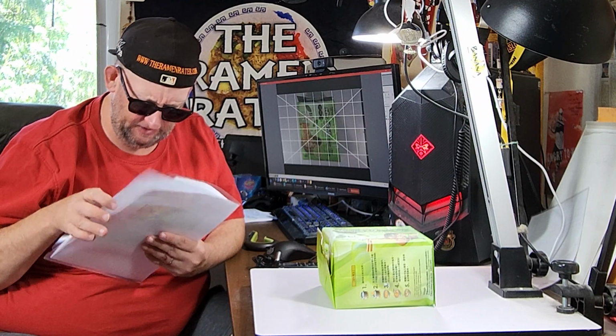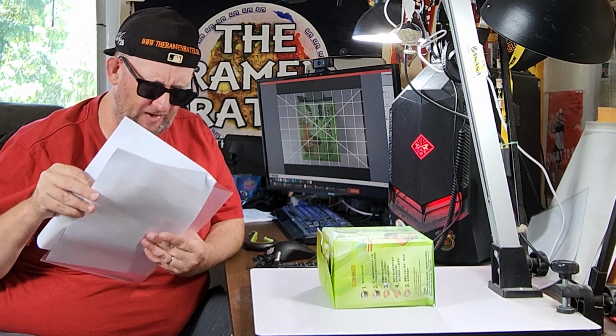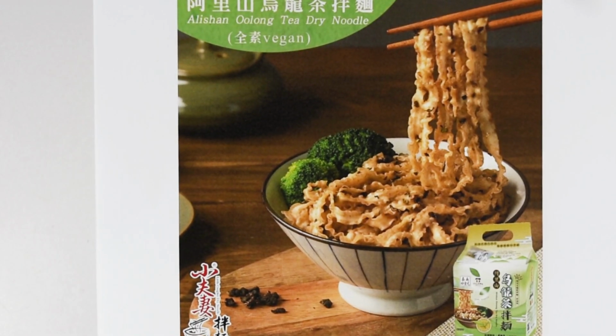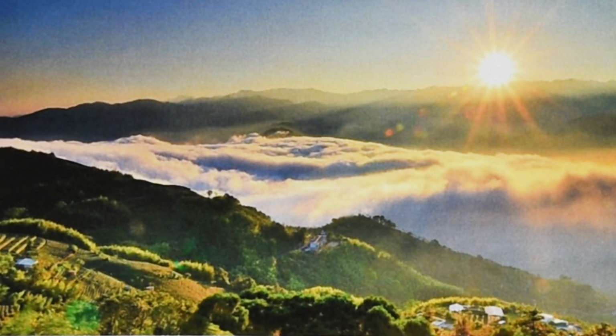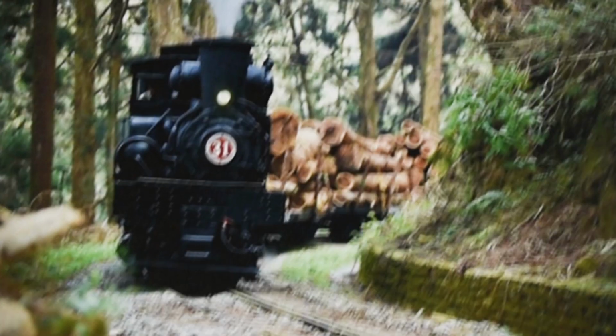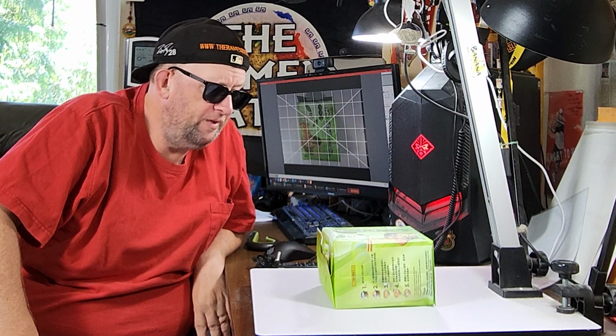Oh, they got some pictures of the area. Wow, this looks like a nice place. There's a picture of the prepared noodle. Looks like a neat place to visit. It says it's an international tourist destination as well. So yeah, definitely looking forward to giving these a try.